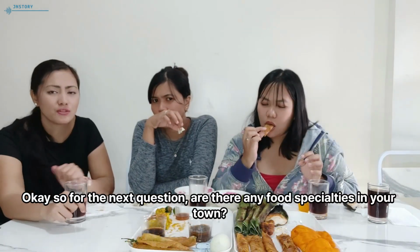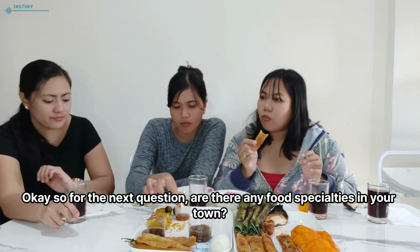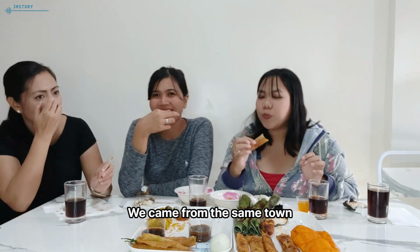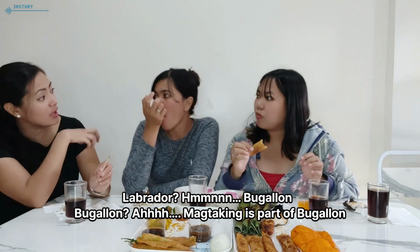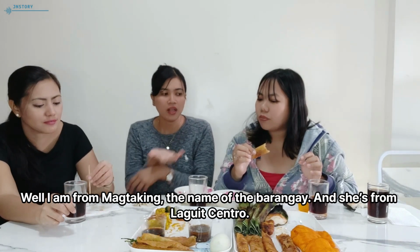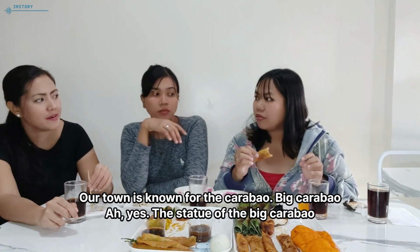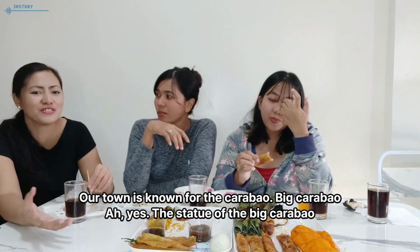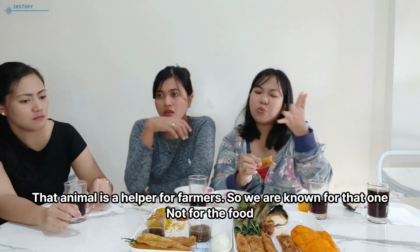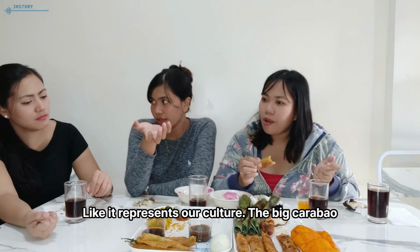Okay, so for the next question, are there any food specialties in your town? Well, none, actually. We came from the same town, Bugallon. I'm from Makati, the name of our barangay, and she's from Nagpet Centro. Our town is known for the big carabao, the statue of the big carabao. That animal is a helper for farmers. So we are known for that, not for the food. It represents our culture.